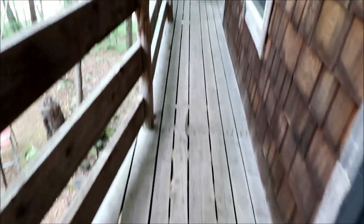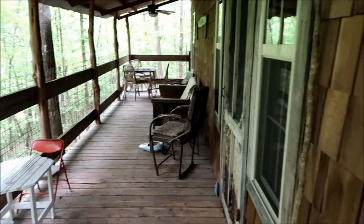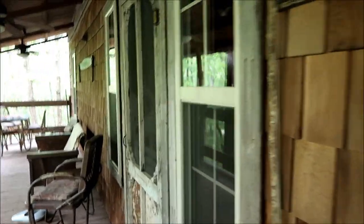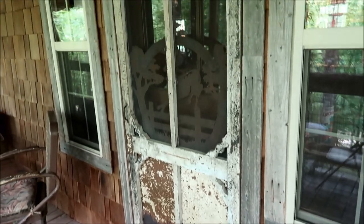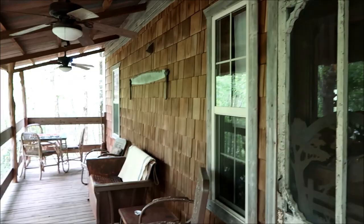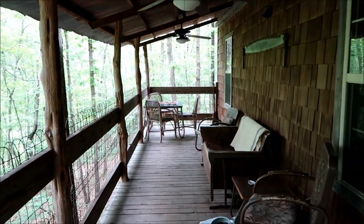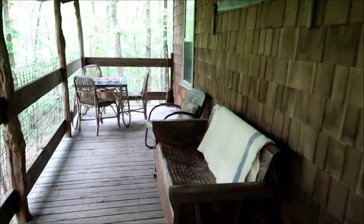Kent is on a walk with the boys, and I am about to go in and try to take some pictures of the interior. Okay, here's the porch. So cute. Look at this door. I love this door. Remember earlier when I said, or did I say this, that I could spend a day at each property just photographing stuff? I could, because there's just so much character and awesomeness to take pictures of.